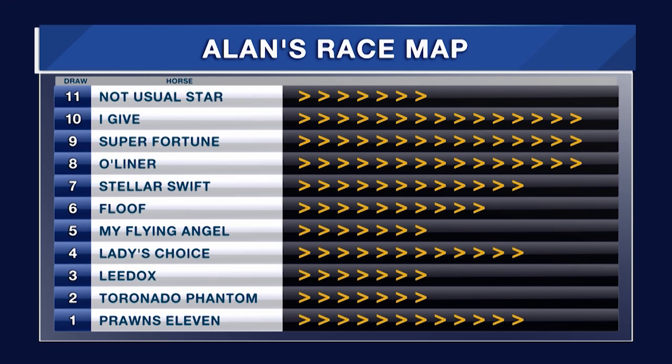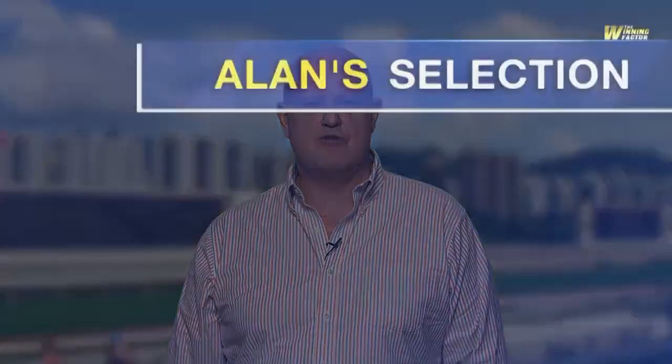Now he draws to be able to use the tactical pace we've seen in that replay to be prominent and well in front of Toronado Phantom, but he's going to be the one sitting behind the speedsters this time and getting a soft trip. So the tip from me in race 5, Ladies' Choice. His winning factor, the draw.